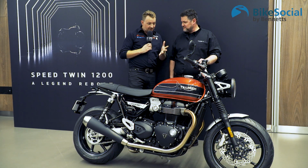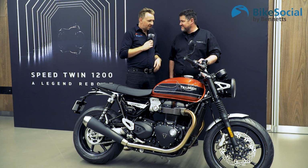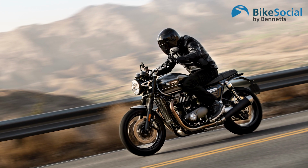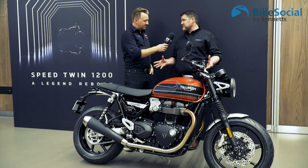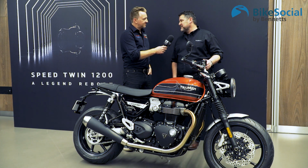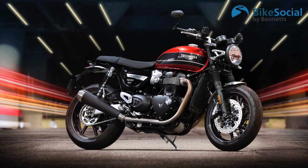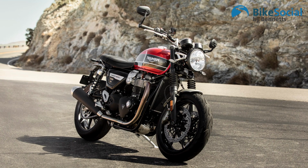Fantastic news, you've literally just now taken the covers off the brand new, for 2019, Speed Twin. Tell me a little bit about the inspiration behind this new model. Okay, well, it's a twofold thing, really. Historical inspiration is probably one of the most famous motorcycles in history, the 1937-38 Speed Twin. That's a lap record-holding number one performance motorcycle. It changed, really, the face of motorcycling. Prior to that, bikes were about transport. After that bike, it's argued that people bought bikes more for fun, a real rider's bike.